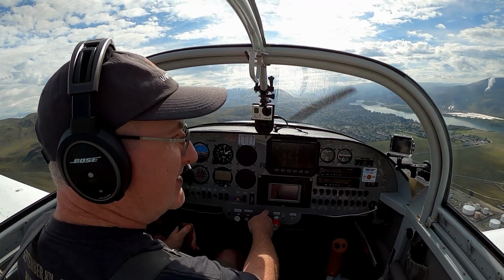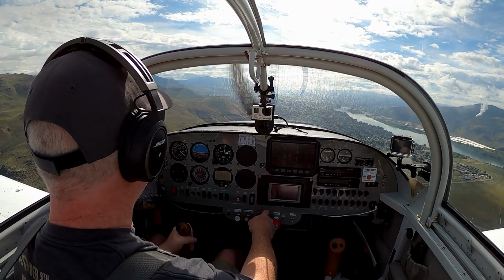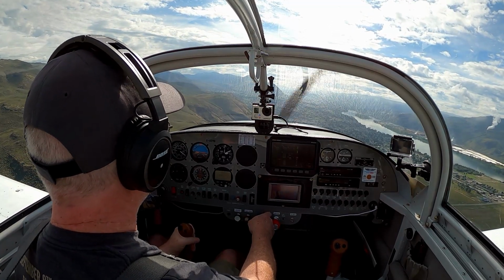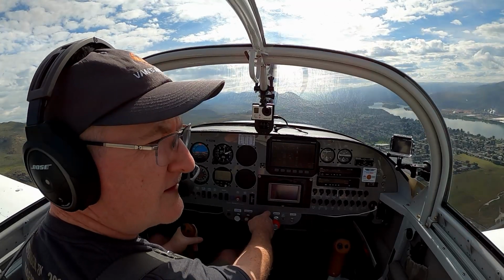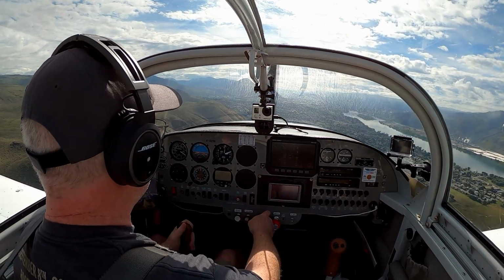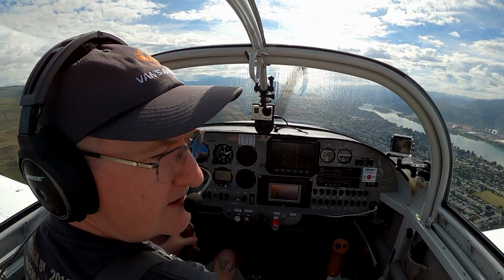Zulu Victor Delta, mid downwind, right hand 27, touch and go. Zulu Victor Delta, roger. Additional traffic on the taxi Charlie for departure from runway 27, southwestbound, Beach 350, medevac. Okay, Zulu Victor Delta has the traffic in sight. I should have time here.